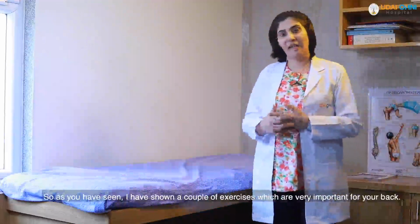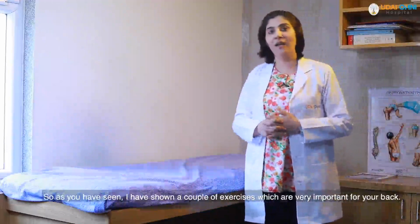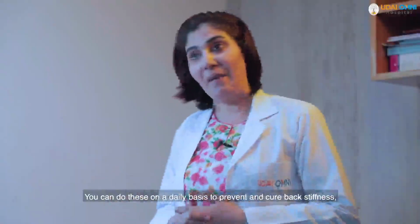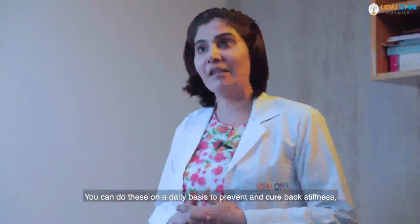As you've seen, I've shown you a couple of exercises which are very important for your back. You can do them on a daily basis to prevent and cure back stiffness.